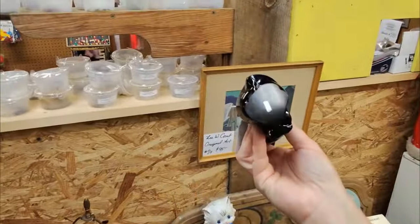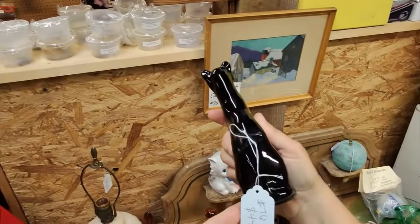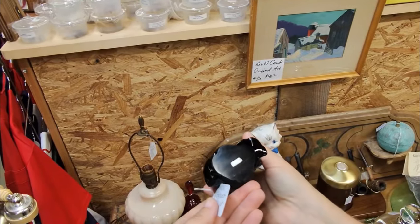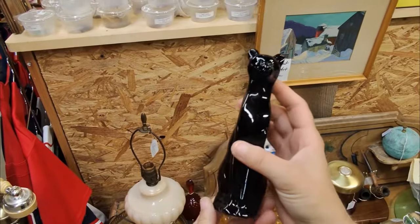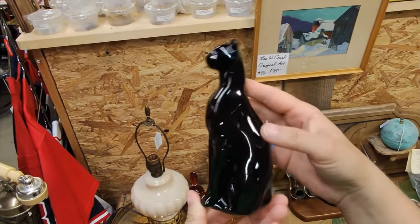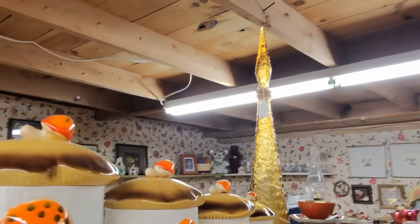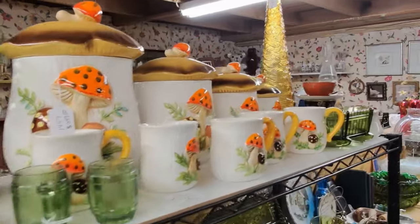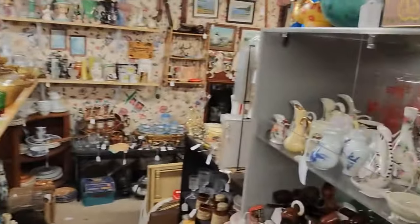This cat, oh, this cat. It's a heavy black glass cat. Now, they had it for $44, and they marked it as Baccarat on the tag, and nowhere, anywhere could I find an acid logo or etching or a signature, so I left it. There's a Merry Mushroom set, the whole canister set. I believe it was $3.75, $2.75, $3.75.